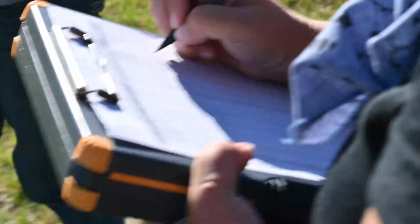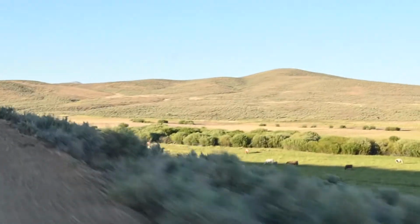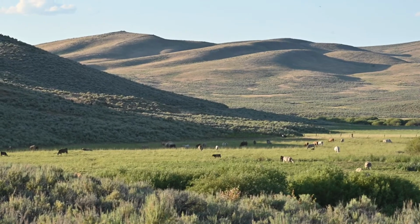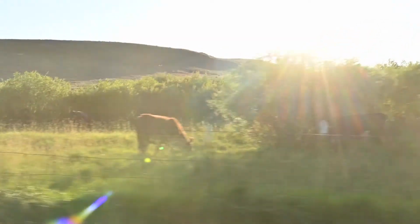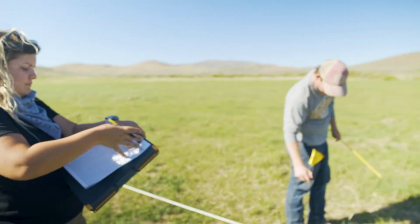So we've got some experimental grazing trials going here. We're doing some short duration grazing in these meadows. So some of the pastures get grazed in early June, some of them get grazed in August, and then within each of those two time periods, we graze them at different intensities. So different pastures get different numbers of cows in them. And we're looking at the response from the plant community, in particular those forbs that sage-grouse eat. So we're asking a really specific question about how grazing management influences resources that are important to sage-grouse.